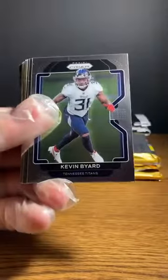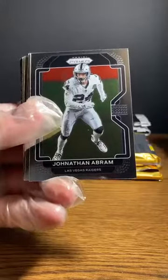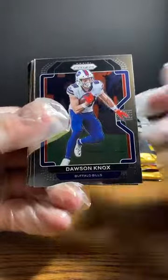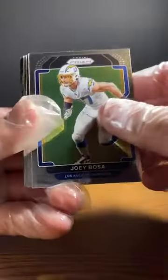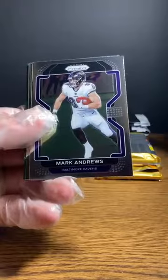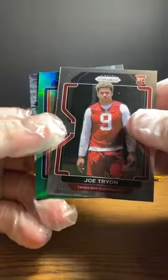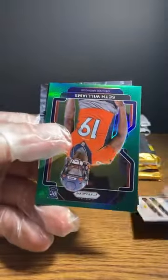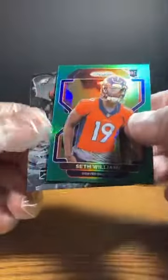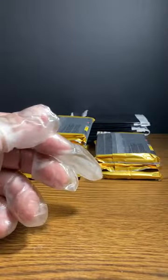AJ Green, Kevin Byard, Cooper Kupp, Jonathan Abram, Dawson Knox, Joey Bosa. Got it. Derek Barnett. Mark Andrews. Dak Prescott. Our rookie is going to be Joe Tryon for Tampa Bay. And Seth Williams. Nice green prizm there for Denver. And DeVonta Smith.